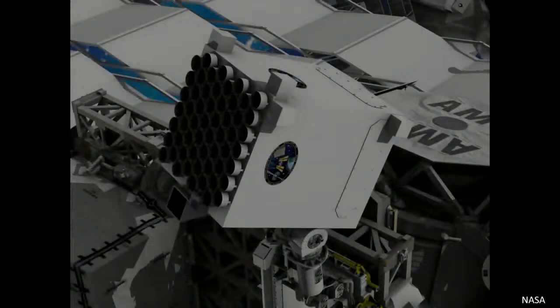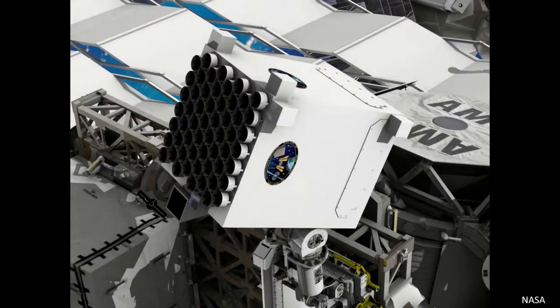This is NICER, an experiment on the International Space Station. NICER stands for Neutron Star Interior Composition Explorer. Its goal is to observe X-rays from neutron stars in unprecedented detail so that astronomers can try and work out their internal composition. By timing with exquisite precision exactly when X-rays arrive as the neutron star rotates, astronomers have been able to create something that would have been unthinkable just a few years ago, a map of the surface of a neutron star.